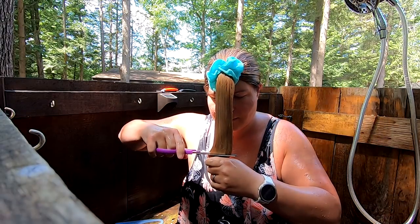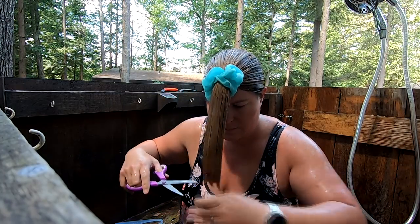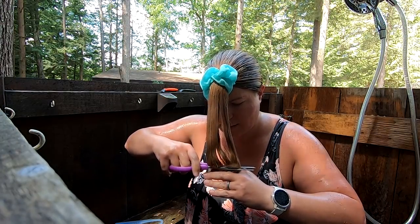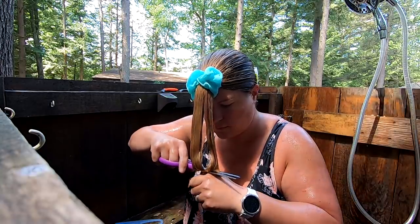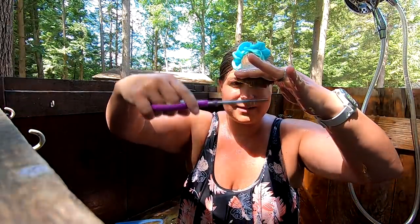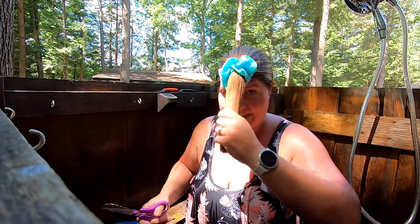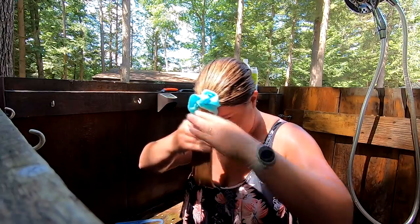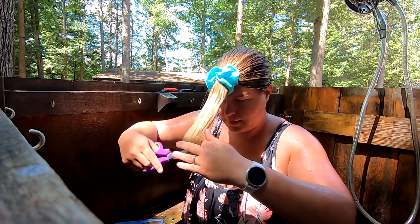I'll go about there. And someday, I'm going to buy some real scissors that are for haircuts. Now, just get any spots that you didn't get. There you go. And because I have curly hair, it doesn't really matter. So now, once you have it at that part, make sure it's nice and flat. Make sure it's even. I see a couple stragglers.